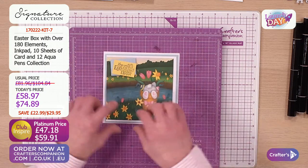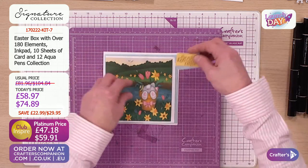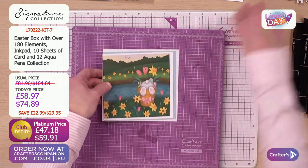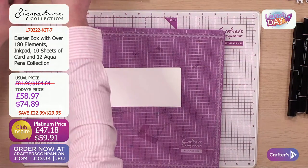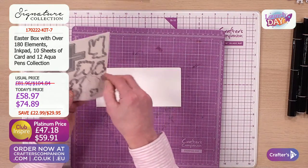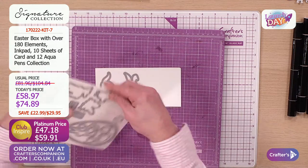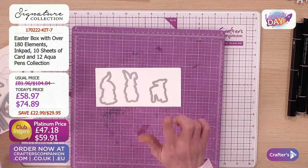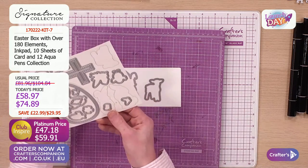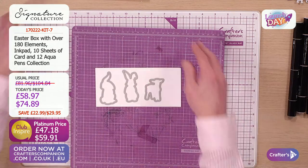But what I want to do is create a little bit of a scene with the bunny rabbits, the lambs, as well as the chicks. So let's move these out the way for now. I'm going to come in with some Nina cardstock, and I'm going to do my die cutting first, because that's what I prefer to do, but it's personal preference for yourself. So I've got my two bunny rabbits and I've got my lamb. I would also do the little chicks as well, but I'm not going to do them now. I've got them already done.